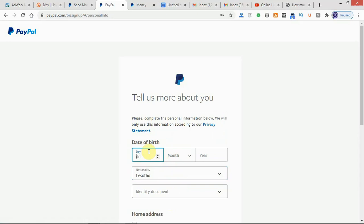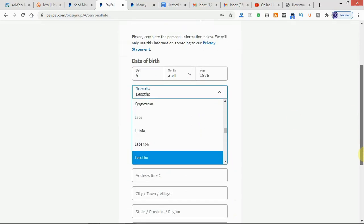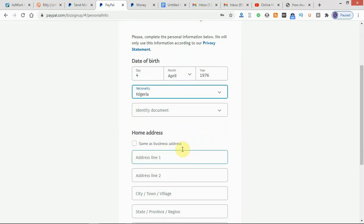Then you can enter your details here and make sure what you enter is correct. So I'm just going to enter the one that is on my ID. I'm just going to enter 0404, which is April, 1976. Nationality, just choose a nationality here. Actually from Nigeria, click Nigeria here.